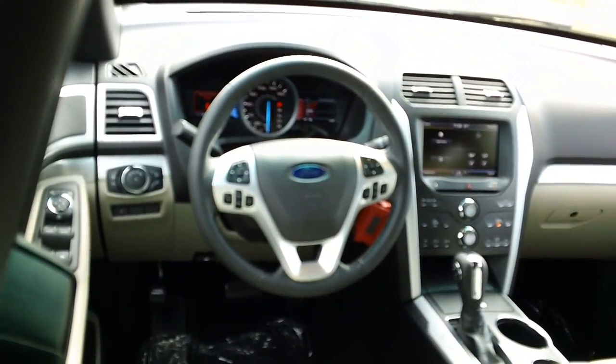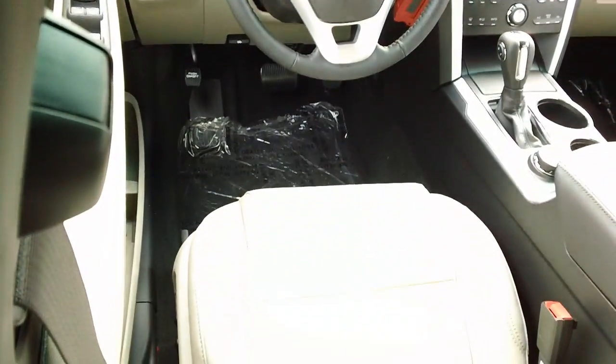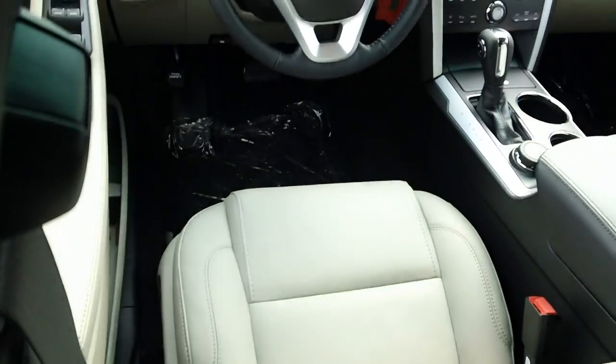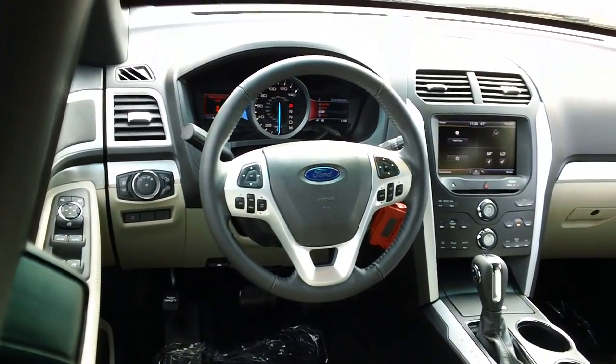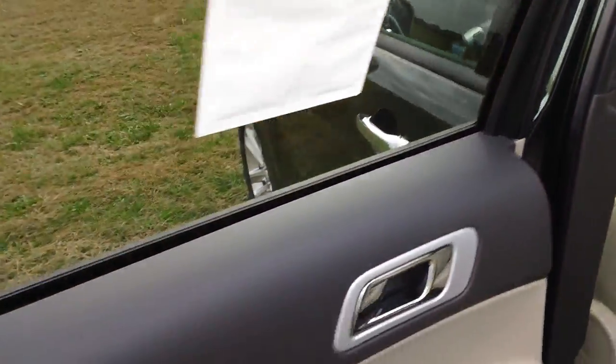Everything fits very nicely to hand. As we look down here you can see the attention to detail in the driver's seat. What a great vehicle to take yourself on a Thanksgiving or Christmas vacation. Let's take a closer look inside the driver's area.